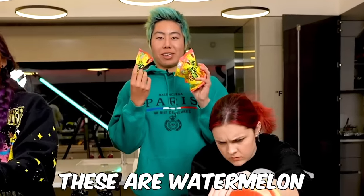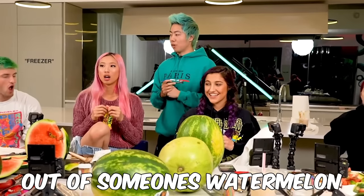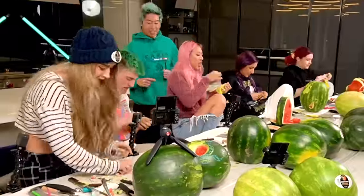These are watermelon Sour Patch Kids. So the first person to finish their pack of watermelon Sour Patch Kids gets to scoop out and take two bites out of someone's watermelon. Oh, heck no. One has to be right now. Another one can be anytime later during this challenge. You take a scoop out, you eat it. So they can just eat someone's artwork. 3, 2, 1, go.